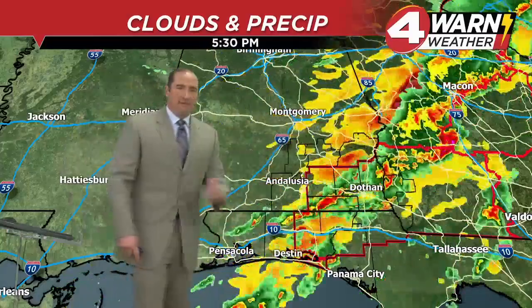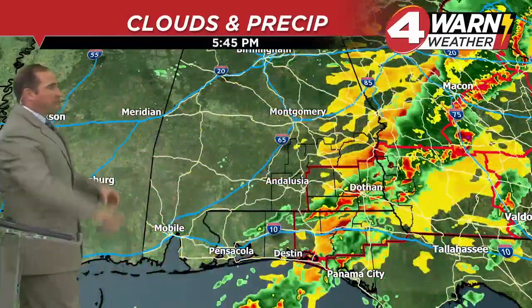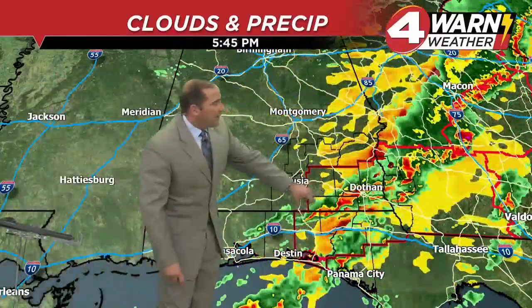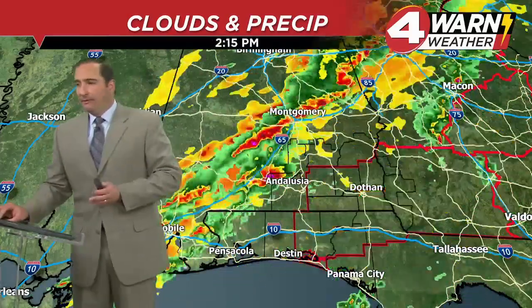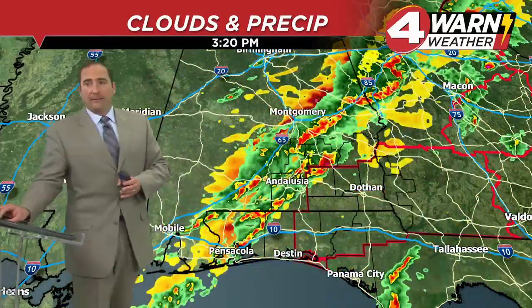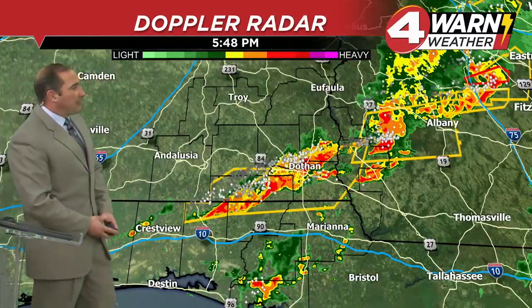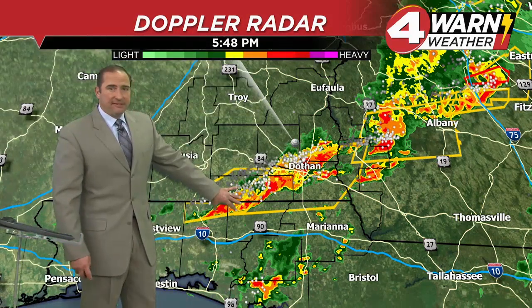It was the main factor to produce all that spin and those long track tornadoes that we saw northward earlier today in Alabama. Now it's producing these gusty winds in our area. It is moving eastward at a pretty good clip. Once it moves on through, it will be done, and we'll get the colder air to come in. But with that low-level jet fueling these showers and storms, any of these may produce winds in excess of 50 to 60 miles per hour.